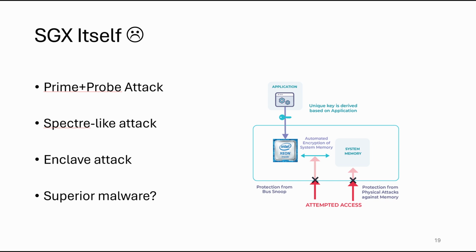Another potential vulnerability, which isn't exclusive to SGX but actually affects Intel CPUs as a whole, is some sort of Spectre-like attack. A group at Imperial College London showed a proof of concept where the Spectre speculative execution vulnerability can actually be adapted to attack the secure enclave. Since then, a security advisory and mitigation for this attack has been published and issued.